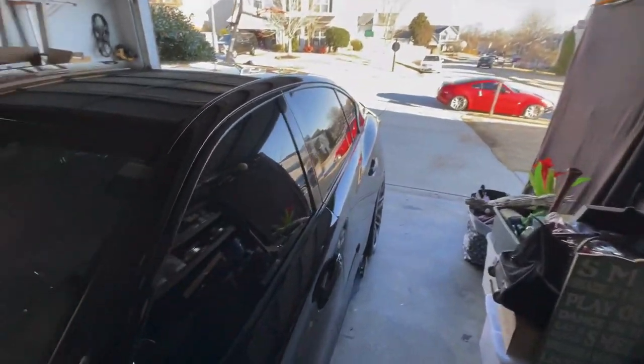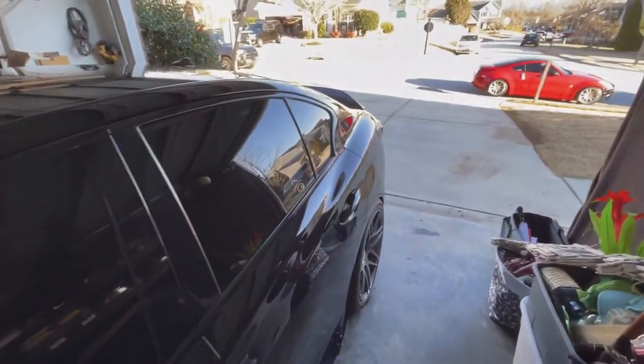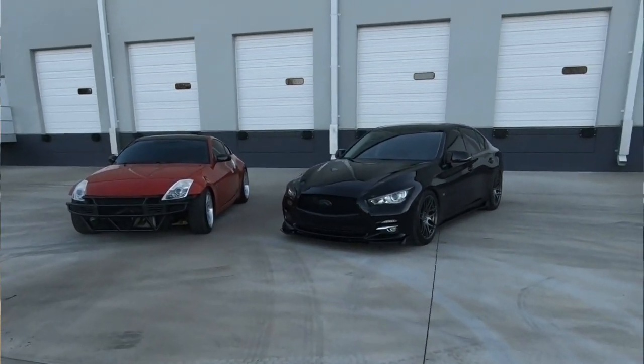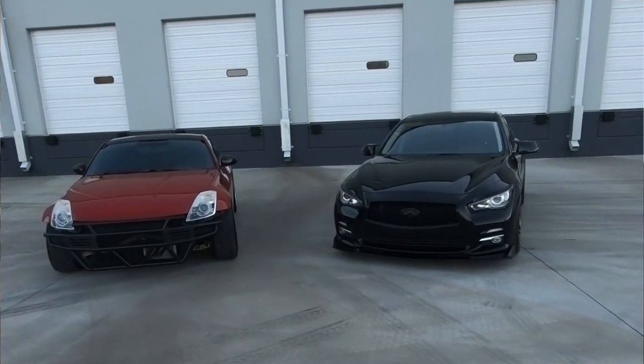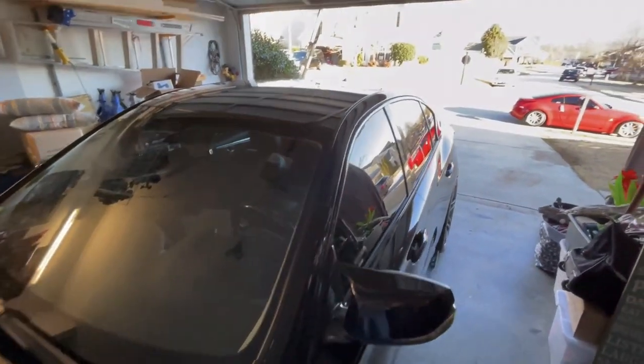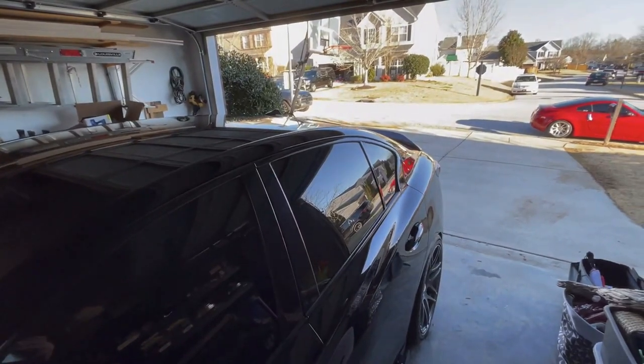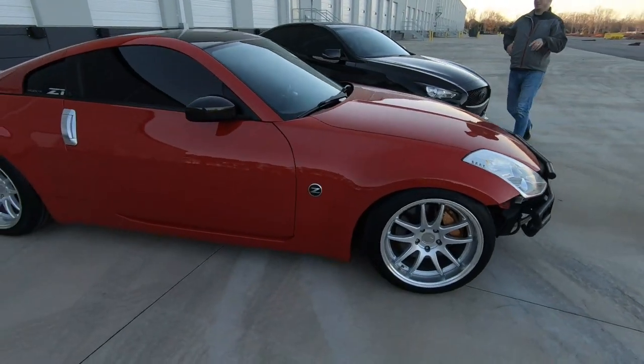Got the Q all cleaned up today. The Z is looking sharp as well. We're gonna get both of these cars out together. I'm gonna have my wife drive the Q. We're gonna get it out to a place where we can get these cars side by side, hopefully get some nice pictures, a couple of good shots, some video clips.